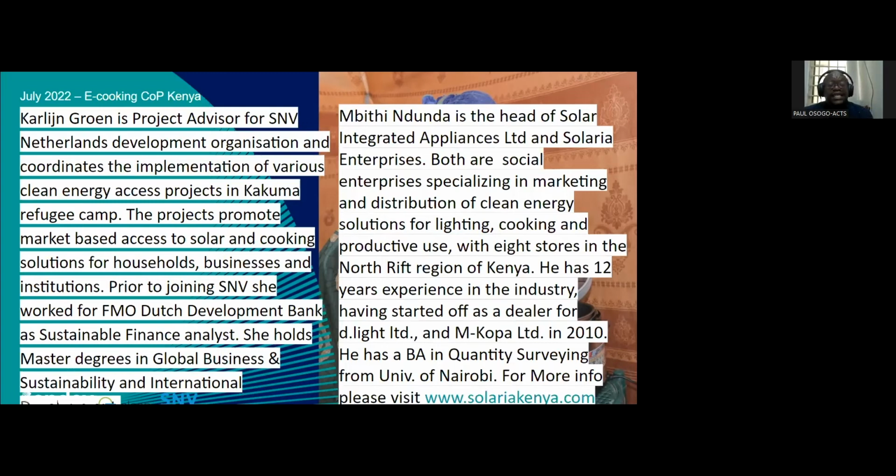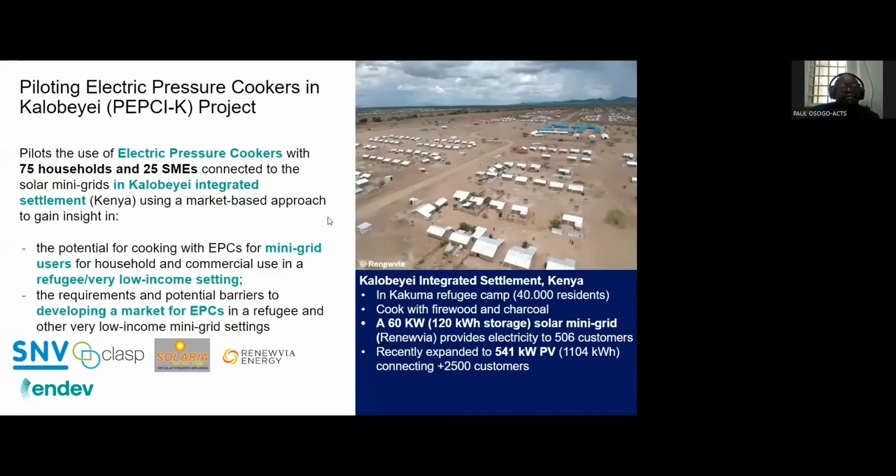Bithi Ndunda is the head of solar integrated appliances at Solara Enterprises. Both are social enterprises specializing in marketing and distribution of clean energy solutions for lighting, cooking, and productive use, with 8 stores in the North Rift region of Kenya. He has 12 years experience in the industry, having started off as a dealer in the D-Light Limited and M-Copper Limited in 2010. He is a holder of a BA in quantity surveying from the University of Nairobi. We welcome Kaljin Kroen and Bithi Ndunda to take over.